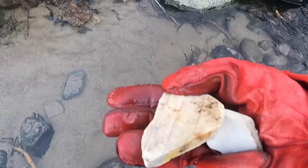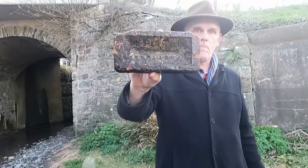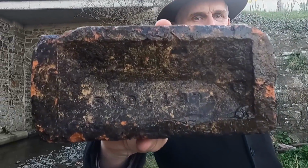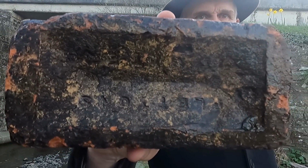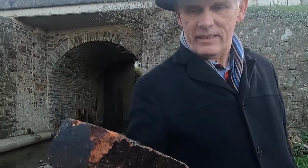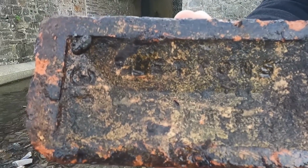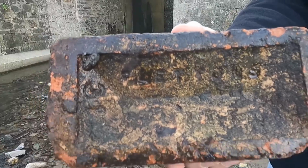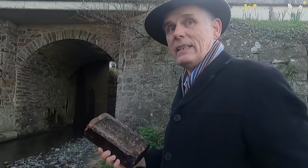Lovely. I found a brick. Oh, well done. What does it say? I don't know. It definitely says something, doesn't it? I can't read what it says. I think it could be upside down. Yes, it's upside down. Flettens. That's why I can't. Flettens something. Right. It's a Flettens brick. It's Fletton's brick, yeah. Got a brick. I'm going to put it in my bag. Well, put those in as well.